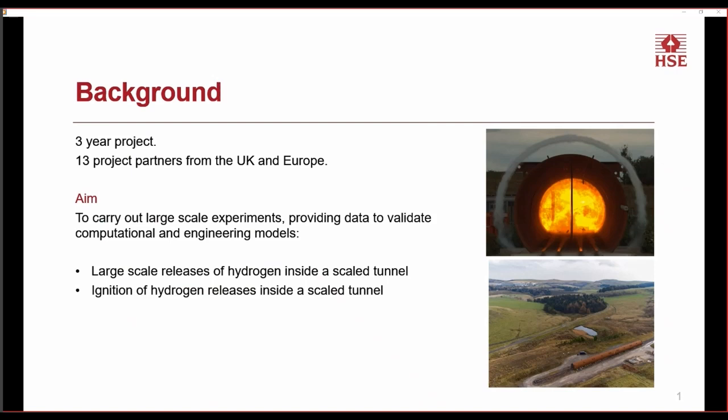The experiments included the release of hydrogen inside HSE's 70-metre long, 3.7 metre diameter steel tunnel, an image of which you can see on the lower right-hand side of the screen. Some of these experiments simulated the activation of a thermal pressure relief device, which is fitted to the hydrogen storage system of all hydrogen-fueled vehicles. These devices are designed to activate if the vehicle is involved in a fire and prevent the tanks from bursting by releasing the high-pressure hydrogen in a controlled manner.